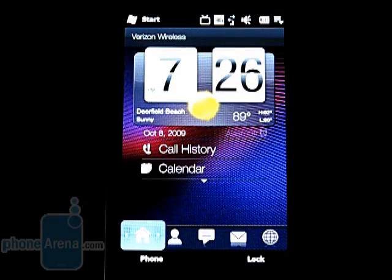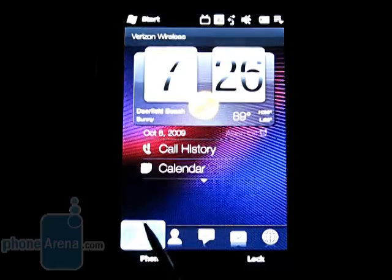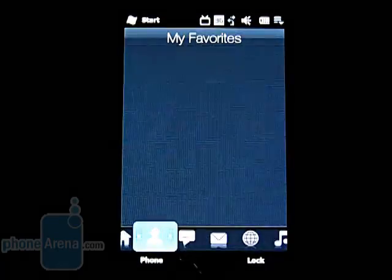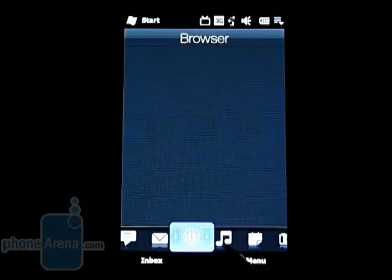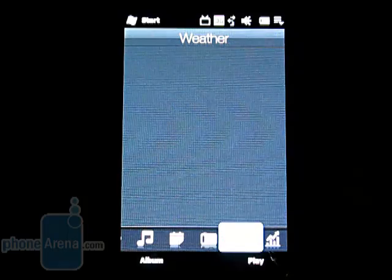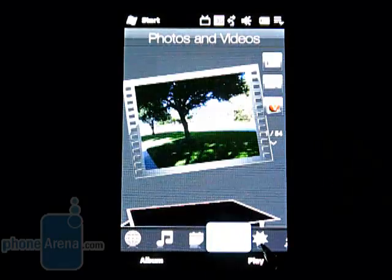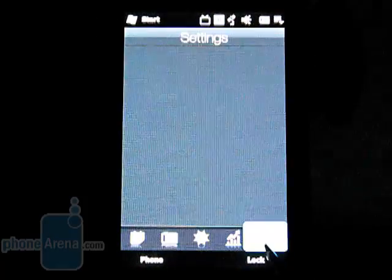Any HTC smartphone user will tell you the best part is the TouchFLO 3D user interface. Along the bottom you have a sliding menu bar to access the home screen, favorites, messaging, email, web browser, music player, calendar, photos and videos, weather, stocks, and settings. You can press on them separately or use the sliding icon to move back and forth.